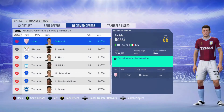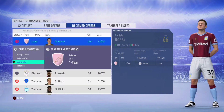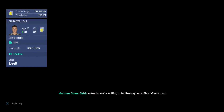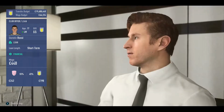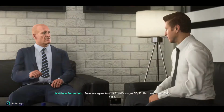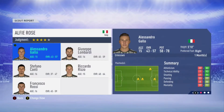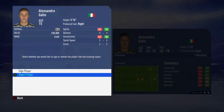As we see a loan offer in for Daniel Rossi as well. He's another one that will potentially go out when the transfer window reopens. So we're going to negotiate a short-term loan with Palermo. Just trying to negotiate the fees slightly, but we ended up with a 50-50 split. But he's only on 440 quid a week. It's not as if we're going to be cutting our wage bill dramatically in any respect.